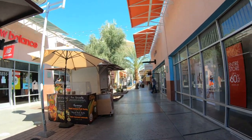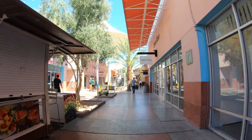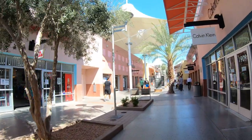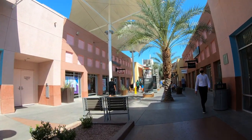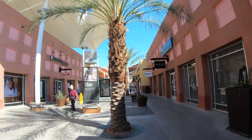And I don't know why they do that, perhaps because of its proximity to downtown, all the hotels and casinos on Fremont Street. Maybe that's why they do it. They don't want people parking here and then just walking over to Fremont Street. I don't know. I do plan on heading over to Fremont Street on foot after I'm done with this, but I just wanted to bring that to your attention. They do charge for parking here.